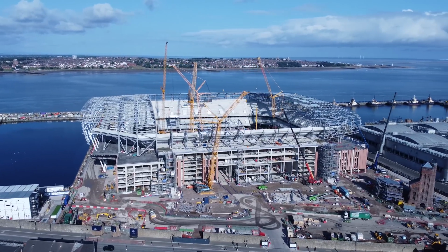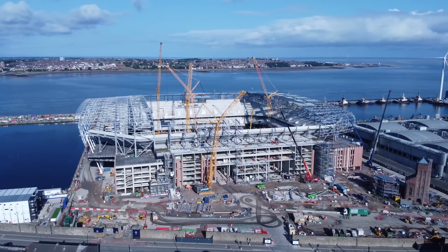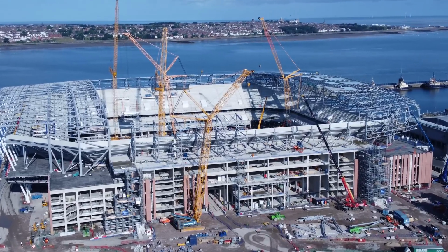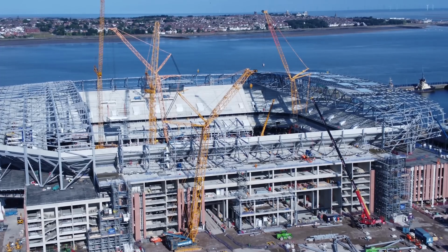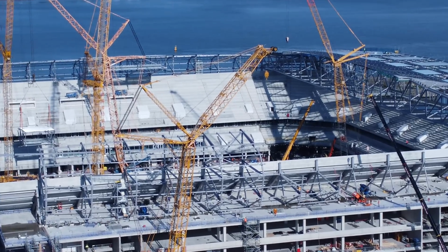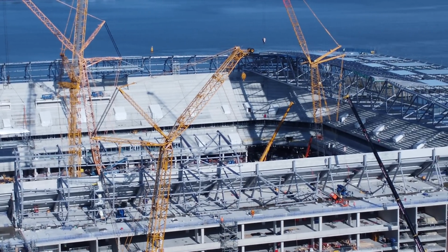I thought everything inside the stand is looking really, really nice as well, the concrete. Once we start installing the seats and stuff, it starts coming in and looking like a proper stadium.